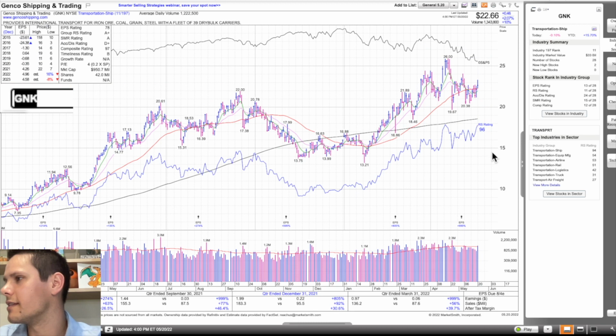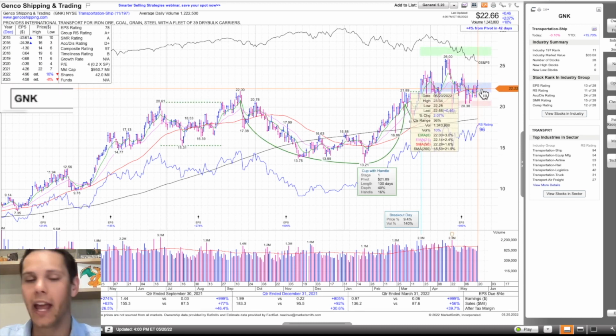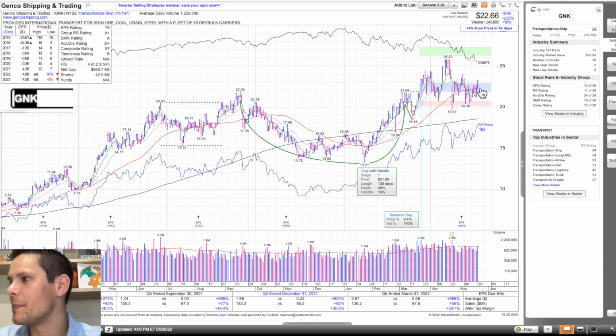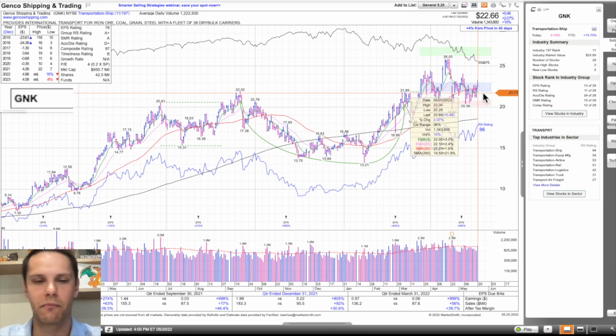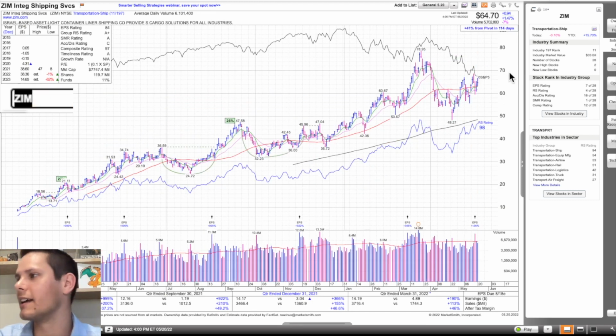But with this, if we continue to see pressure pulling back into this 50, or pulling back into the 8, the 21, and the 50-day moving average, right around $20, $22, that would be an area where you could start a position and then keep your stop a little bit tighter with a stop at 21.70 or so. So that's GNK. Now we'll go to ZIM.